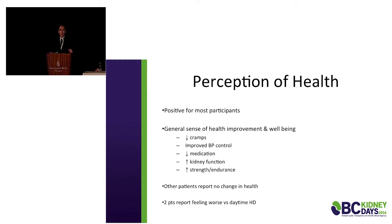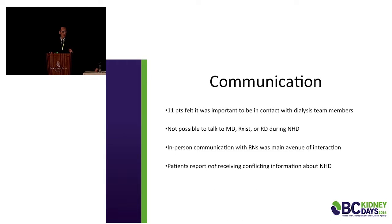Perception of health. So it's been positive for most of our patients, with a general sense of health improvement and well-being since transitioning over to nocturnal hemodialysis. There were some patients who reported no change in their health, as I mentioned earlier, and two of our patients did report feeling worse compared to conventional hemodialysis.